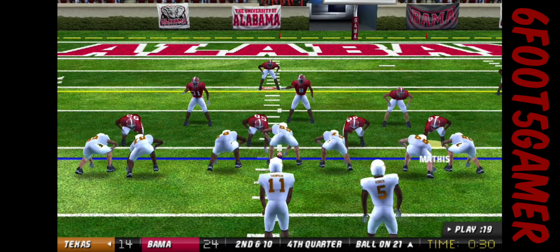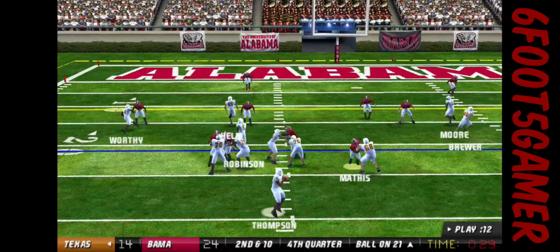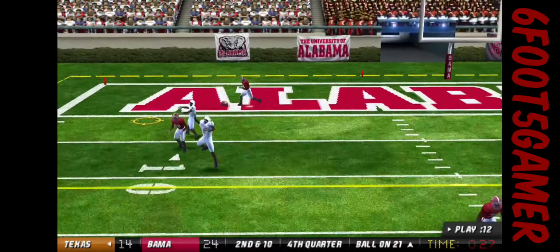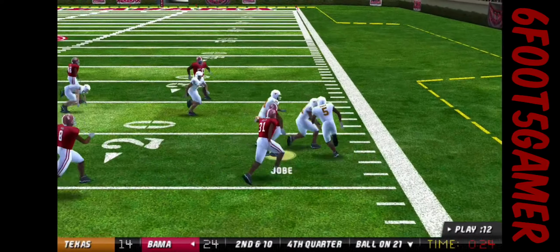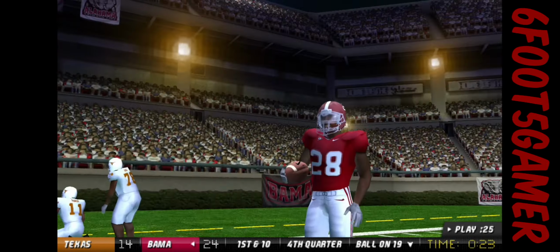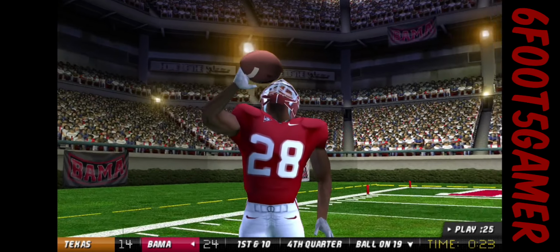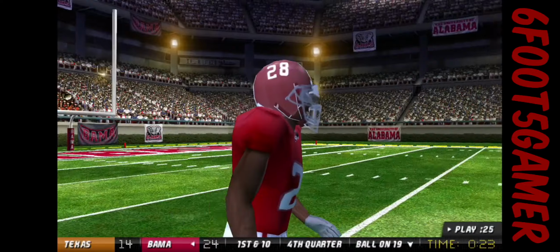Ball on the 21. From the gun. He drops back. He steps up. Surveys the field. Oh, what an interception. Spin move. That interception was aided by the fact that there was a lot of heat on the quarterback. And he was in zone coverage, so as a corner, you just stay in your area and jump on anything thrown your way.